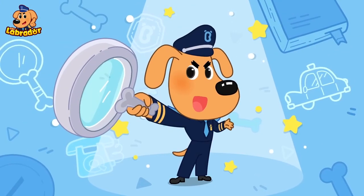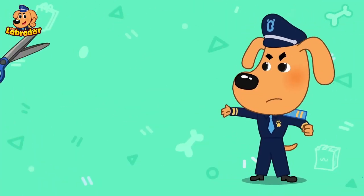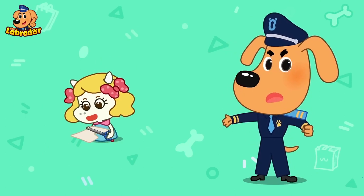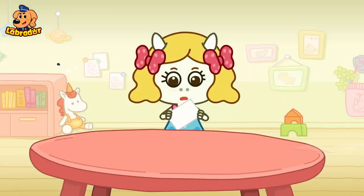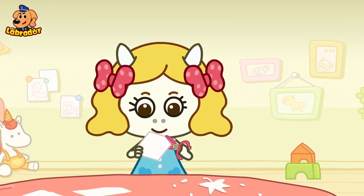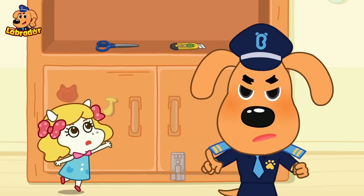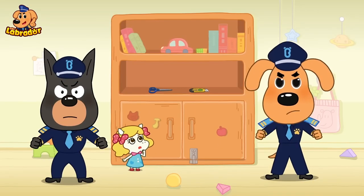Sheriff Labrador's Safety Talk. Kids, sharp tools like scissors and knives are very dangerous because they can easily hurt you. Never play with them. When you do arts and crafts, make sure to use safety scissors. Also, parents need to keep all sharp tools out of the reach of children. Remember, always safety first.